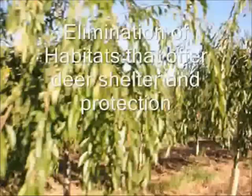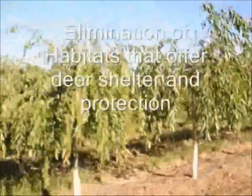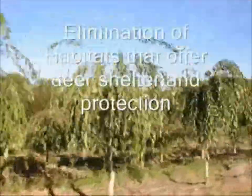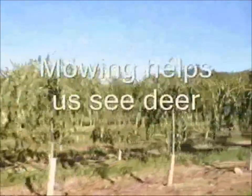So we have a deer fence, we have selected plants that don't get eaten by the deer, and then we have the deer hunters come in. After all that, we try to create our farm as a place where deer do not want to live.